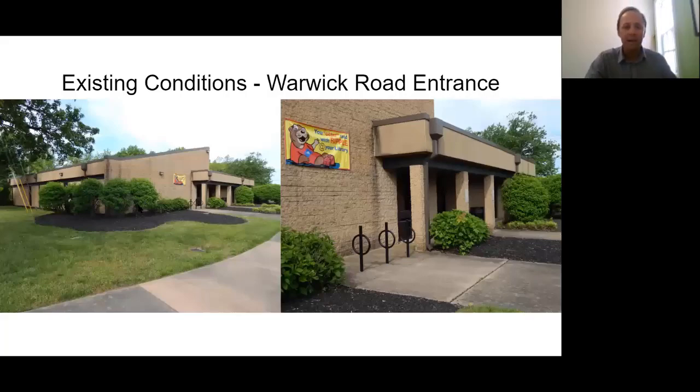Working our way closer to Broad Rock Boulevard, we've got a bicycle rack here, which is wonderful. We want to be able to accommodate library visitors, not only coming by car, but by foot, by bike, and by bus. It was mentioned that we could install a small bicycle rack at the main entrance of the library as well.